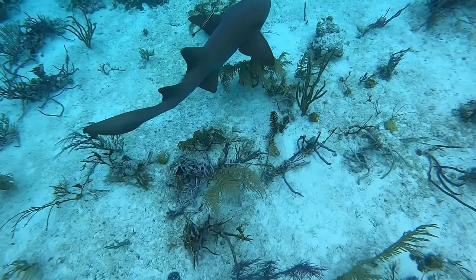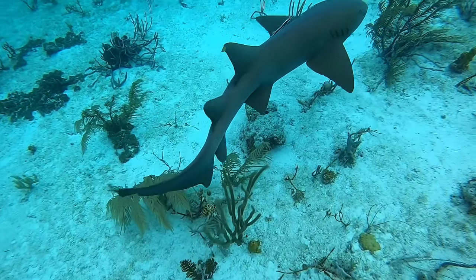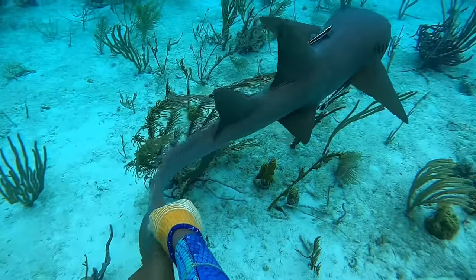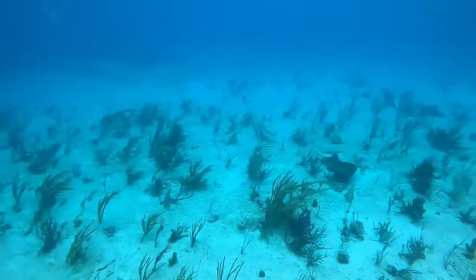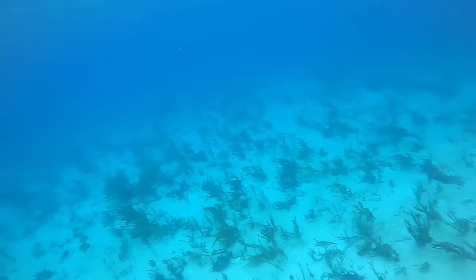Then on the next drop, I saw this nurse shark. You know, I went down, touched his tail. He's pretty friendly. They are harmless as well, so no trouble.